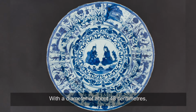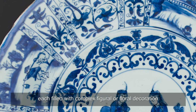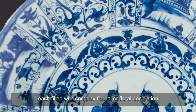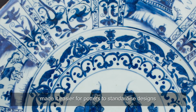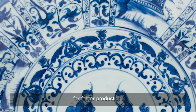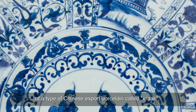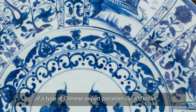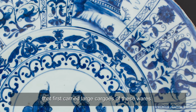With a diameter of about 48 centimeters, this large dish is about as wide as the woks used in hawker stalls, but not as deep. The flat rim is divided into sections, each filled with complex figural or floral decoration in shades of blue glaze. This division into sections made it easier for potters to standardize designs for faster production. It is a distinguishing feature of a type of Chinese export porcelain called krak, named for the Portuguese ships that first carried large cargoes of these wares.